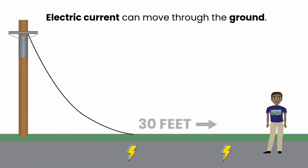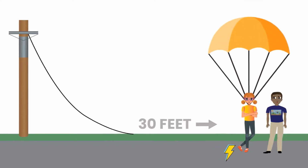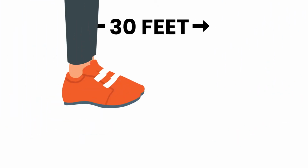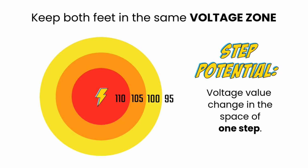If the line is closer to you than 30 feet because you're in the wrong place at the wrong time, shuffle step with your feet very close together to inch your way away from the line, or bunny hop with both feet together until you are a safe distance. You want to keep both feet in the same voltage zone to avoid shock.